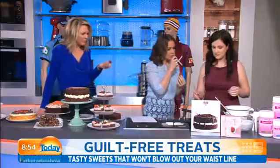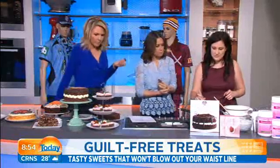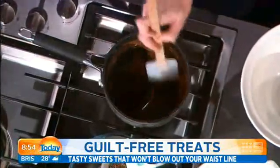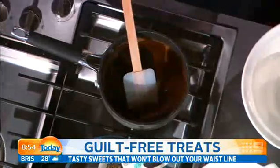Right. So you're making something for us? Yeah, so I'm going to be making the chocolate layer cake. I've just melted a bit of the chocolate for the icing there. Just normal chocolate? Dark chocolate. We always go 70% if we can, just because that's the highest in antioxidants and the lowest in sugar.